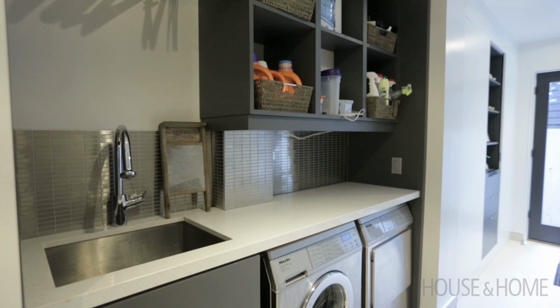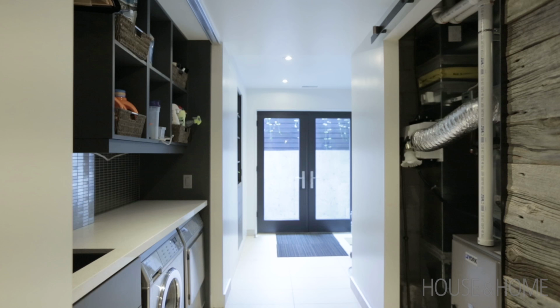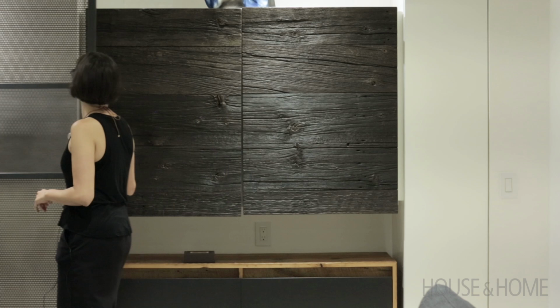I'd say my favorite design element is the barn door that houses the furnace. The barn boards were handpicked by our mill worker from the homeowner's farm in Port Perry. And we used them in the millwork that houses some of the music equipment at the front of the basement, as well as the barn door. Yeah, that's very sentimental to the homeowner. I wish it were visible from every angle of the house.